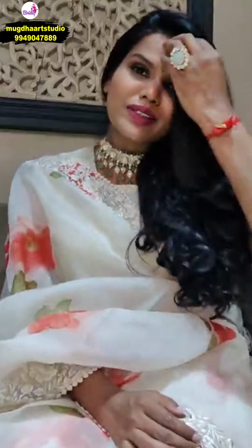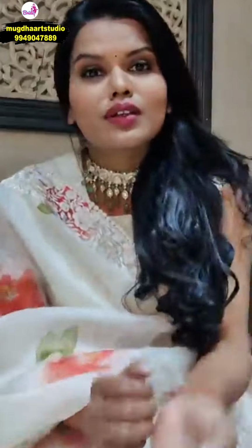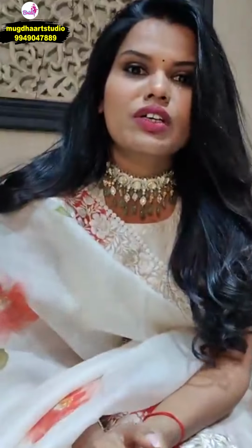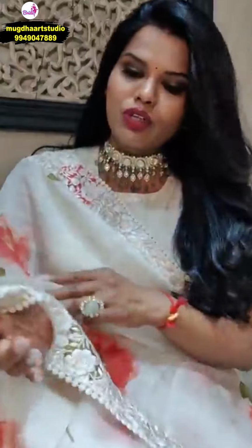Hi ma'am. Hi Megha ma'am. How are you? Teja, hi. So, I'm just waiting for the audience to build. Hi Krishna. Could you please show some budget friendly organza sarees too? Yes, but this one ma'am, this is completely handmade work.